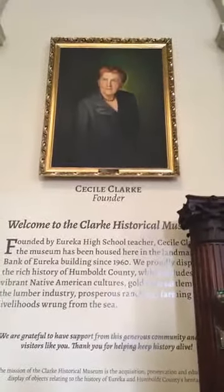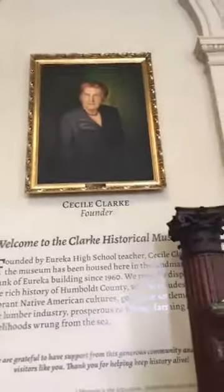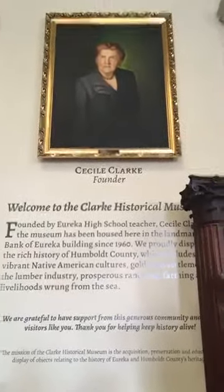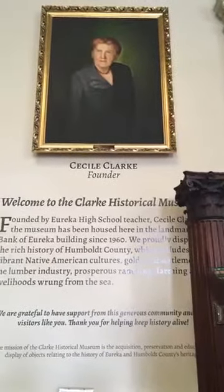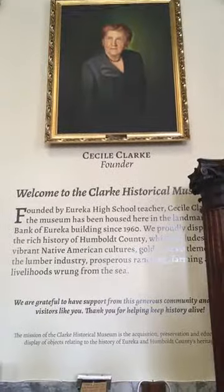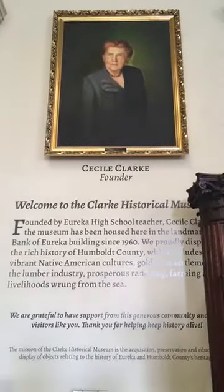There's her happy face, looking over us all the time. She was a local high school teacher. Oh no, how do I zoom back out? Okay, there we go. She was a local high school teacher at Eureka High School. She grew up in Mendocino County and kind of got into history through archaeology that she did in Mendocino County.